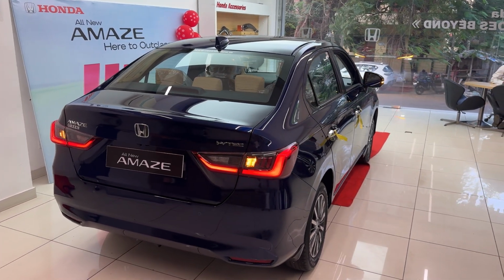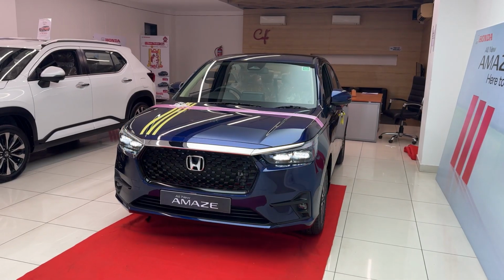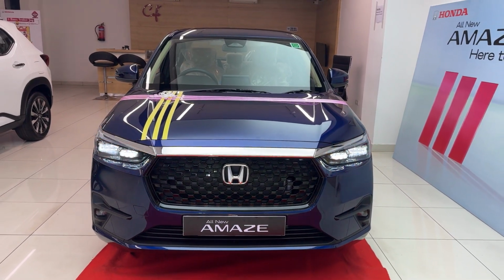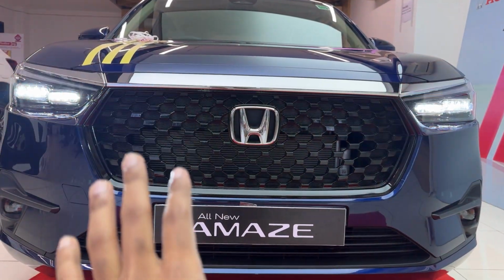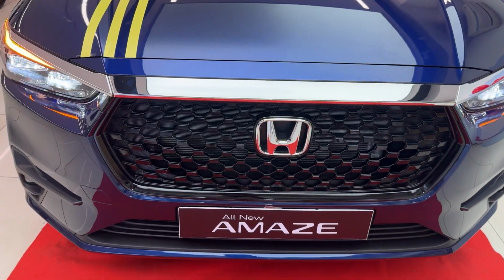Now let's look into the changes that have been made to this third gen Amaze. Let's start off with the exteriors. Well, as you can see, the front fascia has been completely revised. You get this new glossy black grille, or the signature checkered flag grille, that's what the brand calls it. And the grille design has been inspired from the Elevate. As you can see, that's the Elevate grille. Also, you get this chrome slab over the grille, just to make it look more elegant.